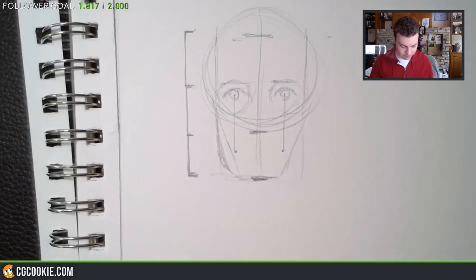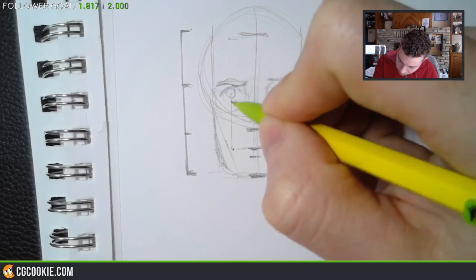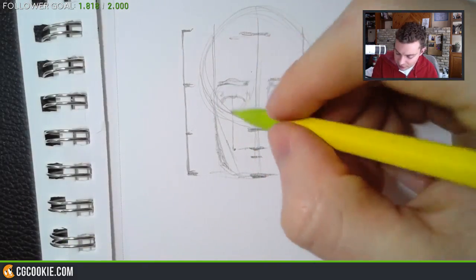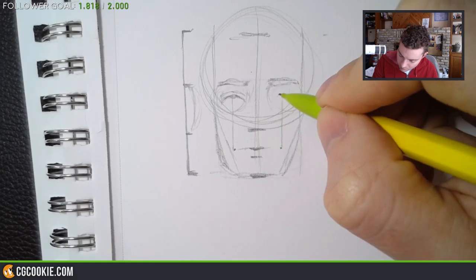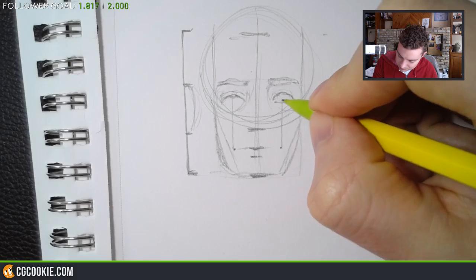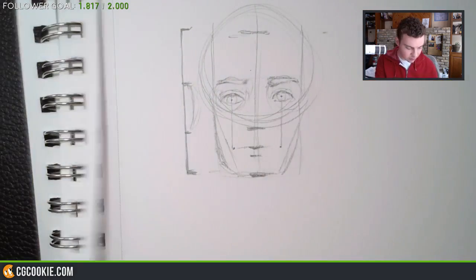Oops, let me get this out of the way. Actually, I drew his eyes kind of high. The eyes should be more in the middle. I don't know why I drew them so high. Because the other rule that you usually follow is the eyes are in the center of this middle pocket here. I think naturally I like to draw my eyes higher because I like having a low brow set, but typically the eyes are more in the center. Something like that.